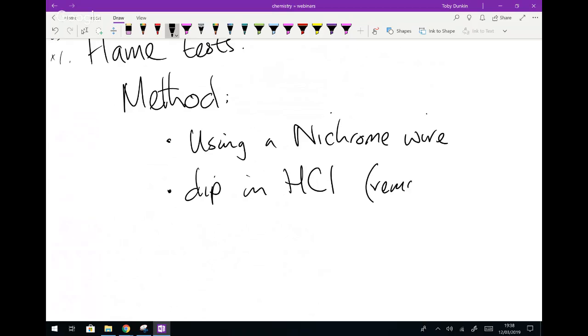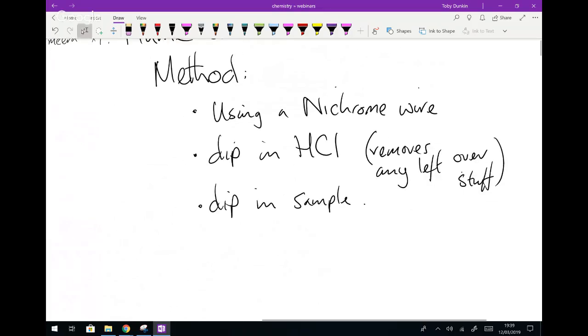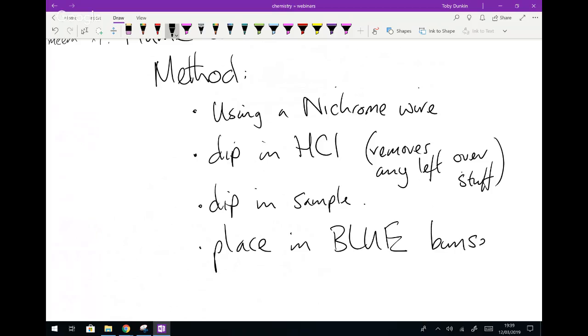This removes any leftover chemicals from the previous tests, and then pick up sample, dip in sample. And then step four, place in blue, please note my capitalization, blue Bunsen burner flame. And guys, this is really important just for me to emphasize the blue because everyone forgets it.